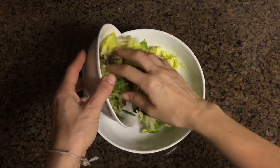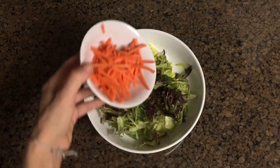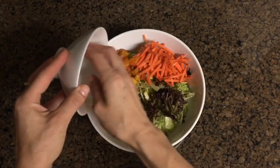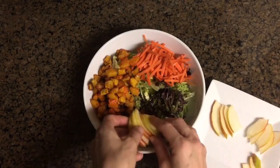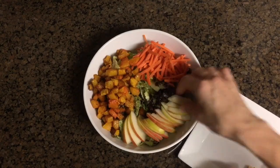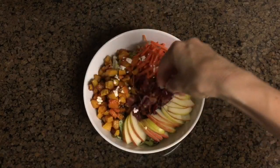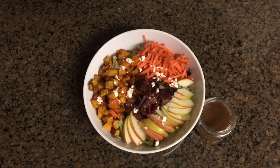First, you're going to need 2 cups of artisan lettuce or any other kind of lettuce. Then add 1/4 cup of shredded carrots, 1/2 cup of roasted butternut squash, half of sliced pear, 2 slices of turkey bacon, crumbled, and optional you can add some feta cheese or gorgonzola cheese. And for dressing you can add 1/4 cup of aged balsamic vinegar.